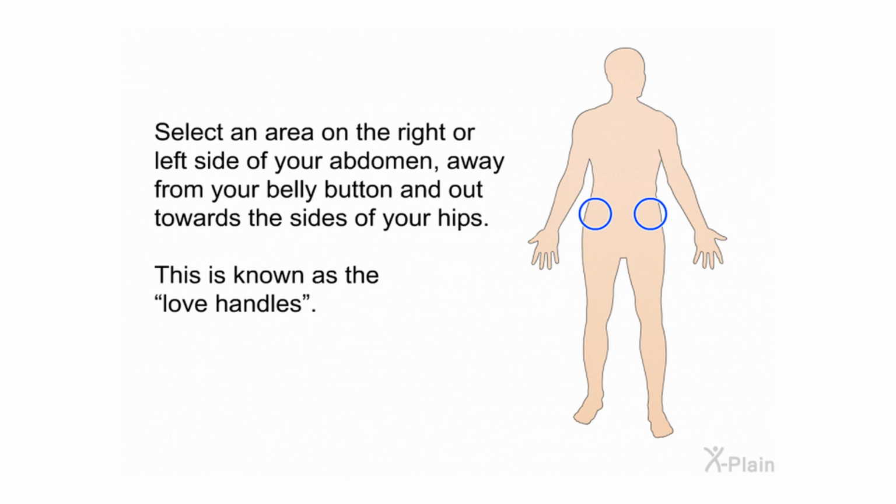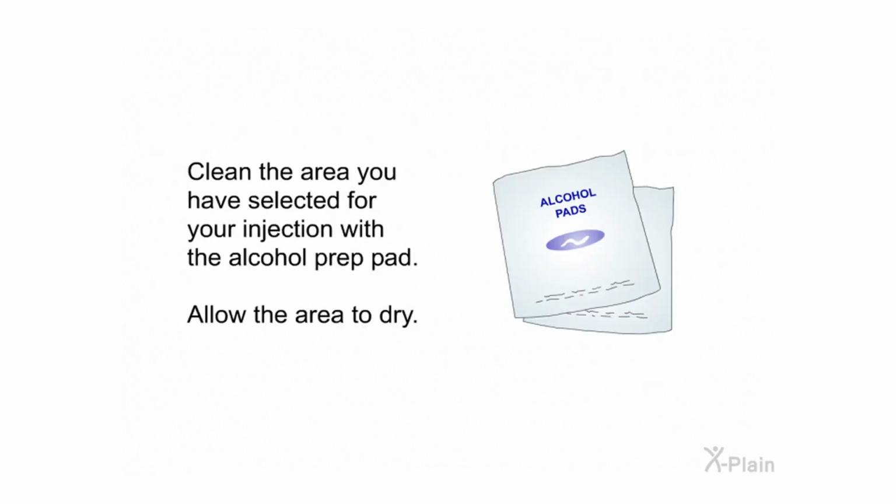Select an area on the right or left side of your abdomen, away from your belly button and out towards the sides of your hips. This is known as the love handles. Clean the area you have selected for your injection with the alcohol prep pad. Allow the area to dry.